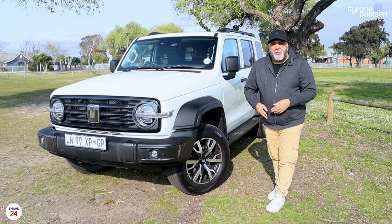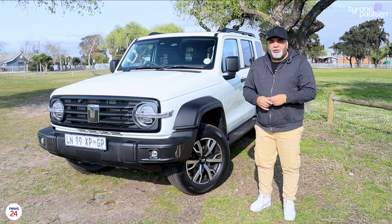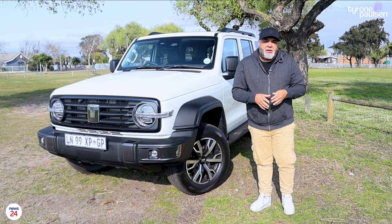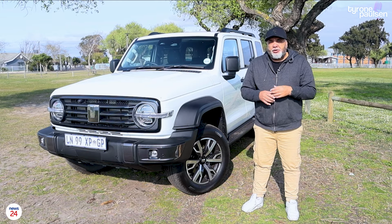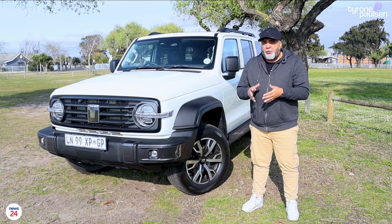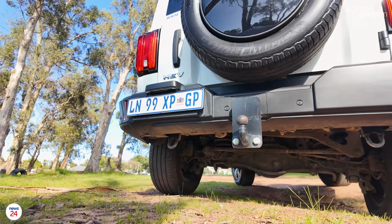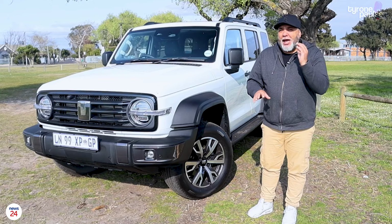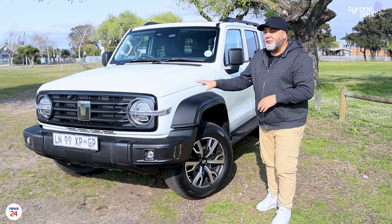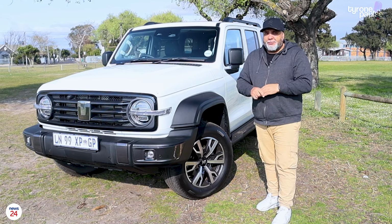The Tank 300 makes use of two engine options, both using a four-cylinder, 2-liter turbo petrol engine, and it features a hybrid setup as well. The standard configuration produces 162 kilowatts and 380 newton meters, and can send all the power to all four of its wheels through an 8-speed ZF auto box. Then there's this HEV model, which produces a whopping 255 kilowatts and 648 newton meters of torque, and it uses a 9-speed hydraulic auto box, an electric motor and a battery setup as well.